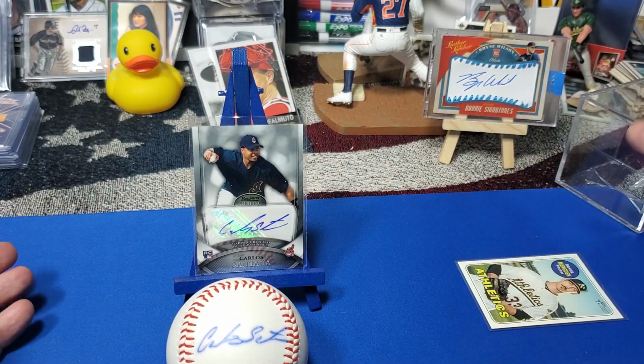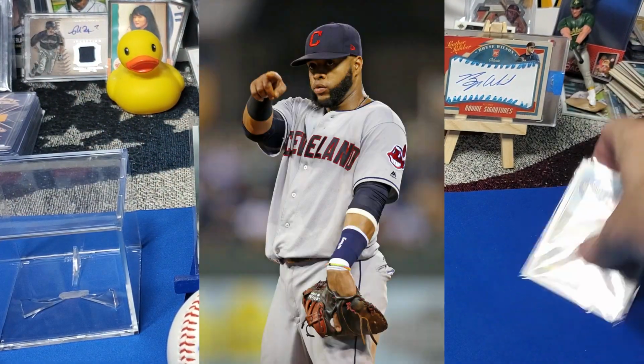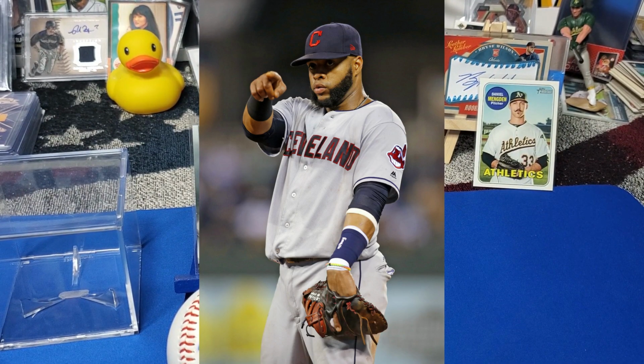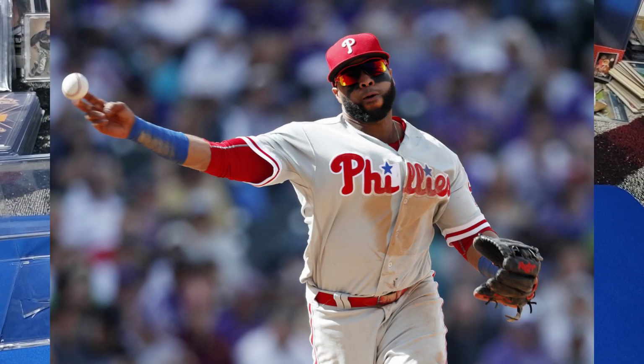I'll put it back in my handy dandy case to protect it for the rest of its life while I own it. I like to keep it. I'm actually more of a fan of this guy now. Looked up his stats, saw his career. I'm actually more of a fan now that I have it. So, well, that's what I wanted to cover today.